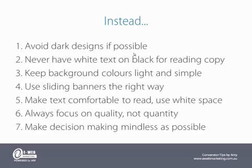Keep background colors light and simple so they don't take attention away from your page. Use sliding banners the right way, to feature unique selling points, not necessarily always selling points, because people will ignore advertisements, and make sure they're very graphically prominent as well. Essentially, sliding banners or any of the top featured banners should really just communicate what your website does in very simple terms, so the customers look at it and think, yes, I've entered the right place. Number 5, make sure text is comfortable to read in terms of font size. Make sure it's an ample size. Remember mobile users as well, and use lots of white space. It's always very comfortable and a very good idea, and that also adds to the modern look.